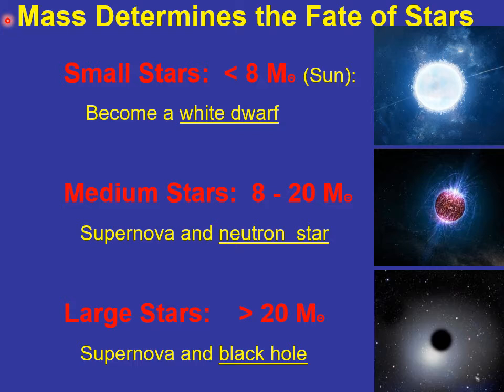We learned in the last part of this video that the mass of a star when it's born determines how it will live and ultimately die. So for small stars, just to review, stars smaller than about 8 times the mass of our sun, they will shrink down and eventually become a white dwarf. For medium-sized stars, stars around 8 to 20 times the mass of our sun, they explode in a fantastic explosion called a supernova, and then what's left is a neutron star, and that's one of the things we are going to discuss in this video.